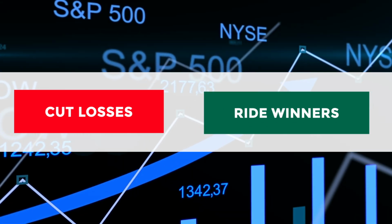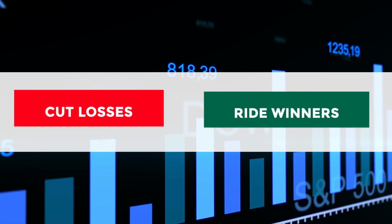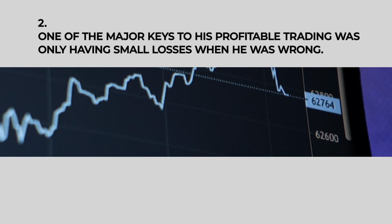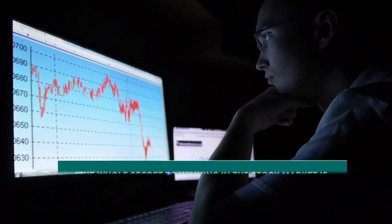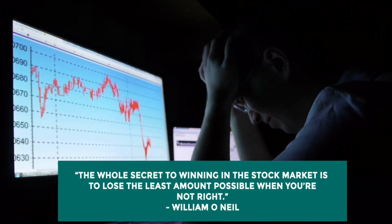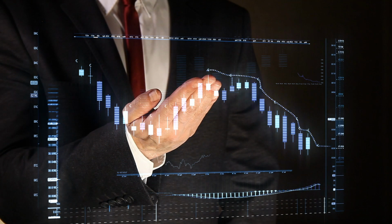Whether it's the stock market or the Forex market, you have to be willing to admit that you are wrong and exit with a loss. Number 2. One of the major keys to his profitable trading was only having small losses when he was wrong. "The whole secret to winning in the stock market is to lose the least amount possible when you're not right," says William O'Neill. This ties into the first principle of riding your winners and cutting your losses.